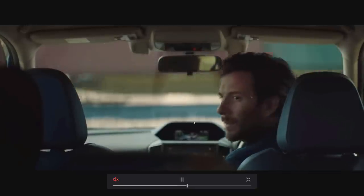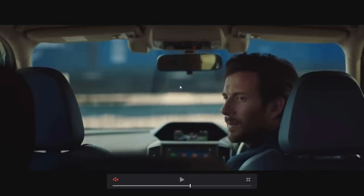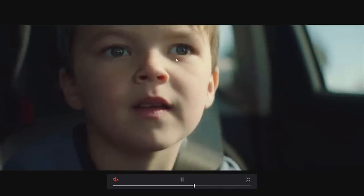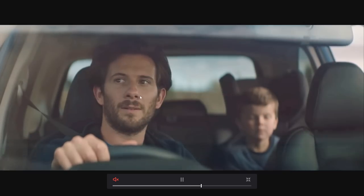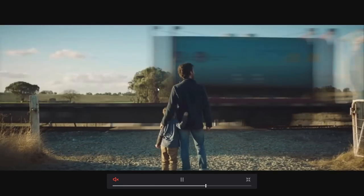Dad turns around to his son, to the left. Train still traveling to the left. This is just awesome. Son focused on the left, dad focused on the left. Isn't this amazing? Did they think of this?